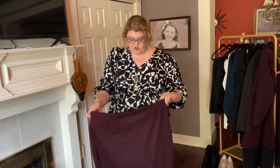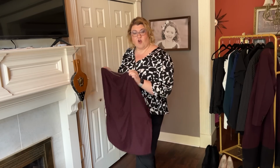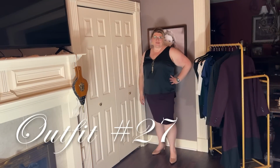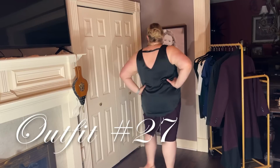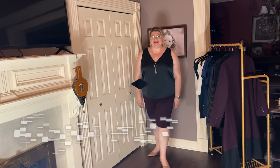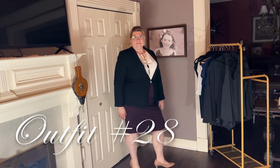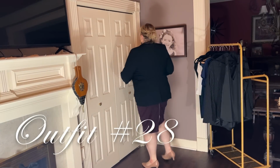This is the midi tube skirt. What I love about it is that it has a zipper that goes all the way down in the back. I think that it's very classy. The first time I remember seeing a full back zipper in a dress was on Project Runway, probably before my daughter was born, so I would say before 2010. It has a button, and then you can make this slit as low or as high as you want in the back because of the zipper.